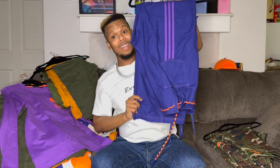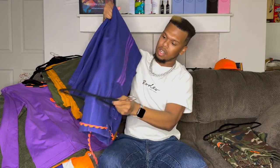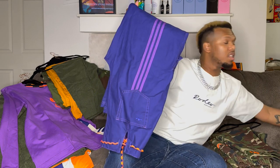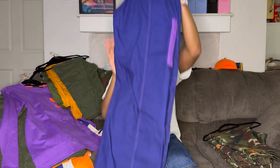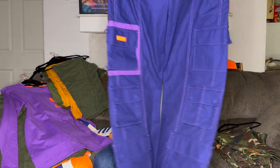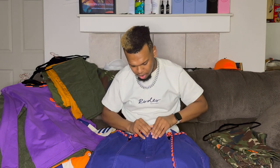Next pair of pants. The ones that Beyonce just wore in her post. These are so nice, y'all. Okay. Now, these are gender neutral, so that's why I bought them in a small. These are in women's. So I bought them in a large.